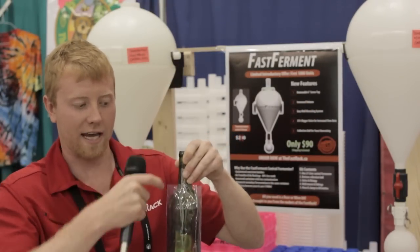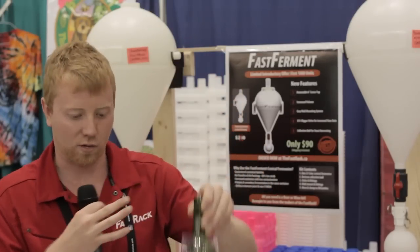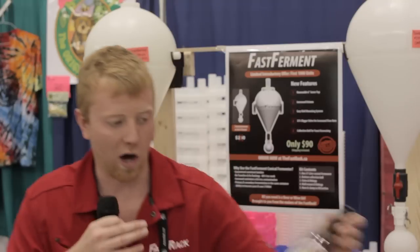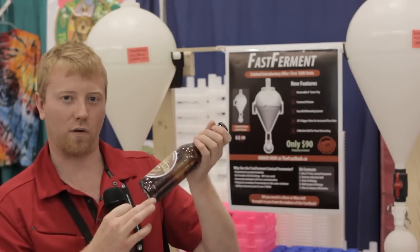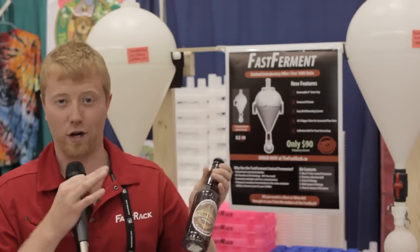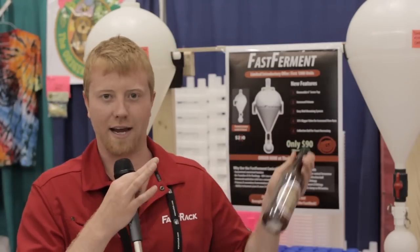You simply slide the label in underneath it, dip the bottle in hot water, and it laminates right onto the bottle. They come out looking like this. They're clear. You can trim them to make them look real nice. And the best part about them, when you're done with them, you simply run a sharp edge, a knife down it, the labels fall off. You're not soaking or scrubbing any of them, which is a big thing for a lot of homebrewers.